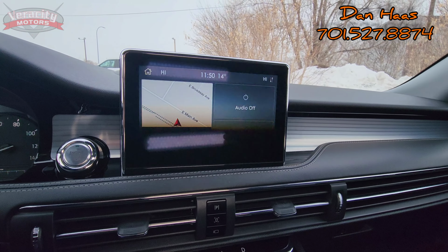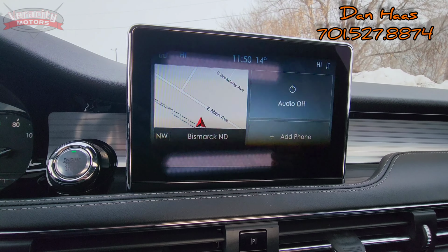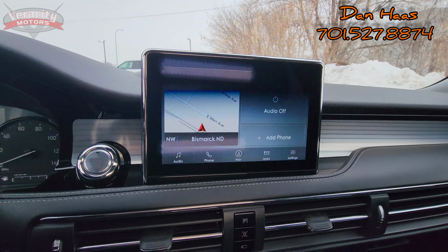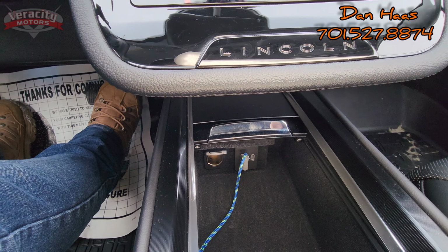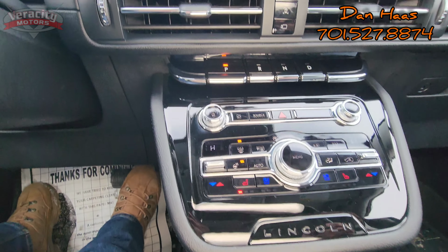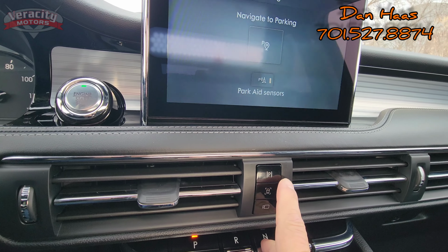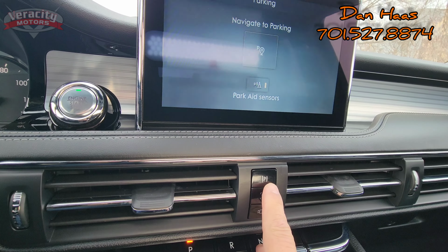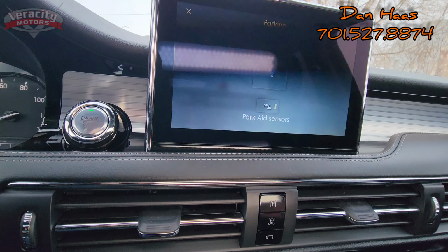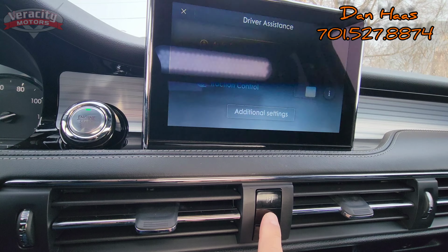Nice big touch screen. We have AM, FM, Bluetooth, satellite, and we do have navigation built in. Apple CarPlay and Android Auto. That's why I have my USB cord here. Let's plug it in. We have a 12 volt down there, a Type-C, as well as a regular USB. We'd also have this here will do the navigate to parking, so it has the navigation built in. It will take you to the nearest parking ramp, which is kind of cool. And then we'll turn that off here, and then we'll go to some of the features.